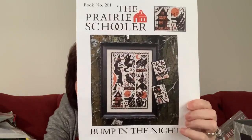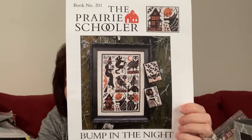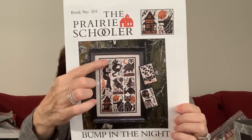This one I started last summer. I went to Brick City Stitchers in Ocala, and this is a pattern I picked up, and I started it while I was in Florida. And it is called Bump in the Night by Prairie Schooler, book number 201. And I started up here. I got this witch done. I don't know if I got too much more than the witch.